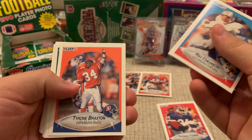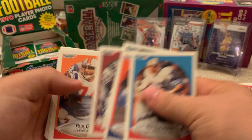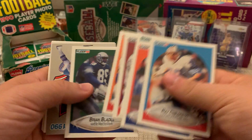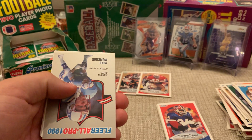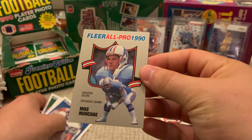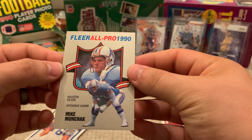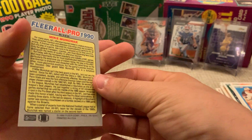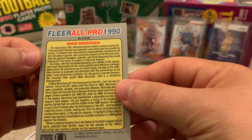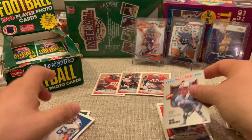Got Ray Childress, Tyrone Braxton, Tony Eason, Lewis Sharp, Paul Gruber, Brian Blades. Oh, here we go. It's kind of like the Fleer All-Stars for the basketball. So we got an offensive guard for the Oilers, Mike Munchak. All right. So I'll let you stop that and read it if you like. But I guess he was pretty good. He was in the Pro Bowl.